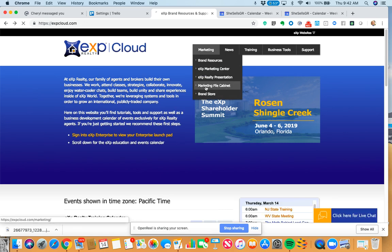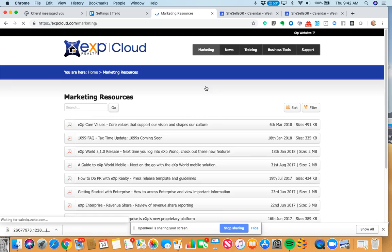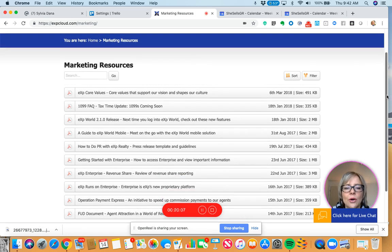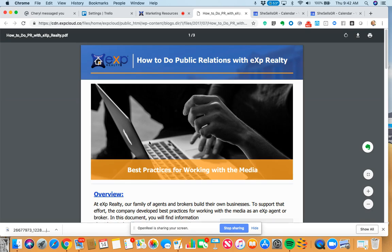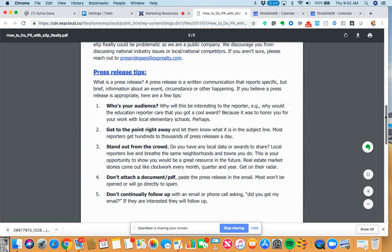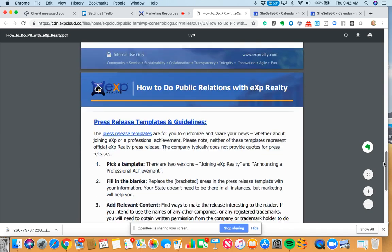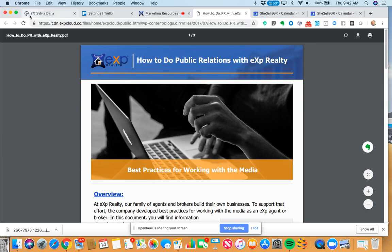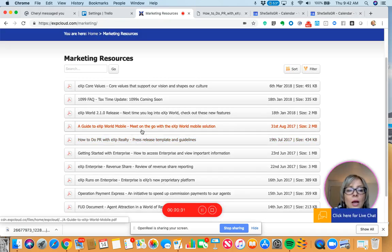Marketing file cabinet. In here, there's some interesting things like how to write a press release, how to do public relations with eXp Realty. So if you want to announce that a team is joining eXp in your area, anything like that, it gives you tips here: how to do it, what to do, what not to do, and how to work with the media. Going back.